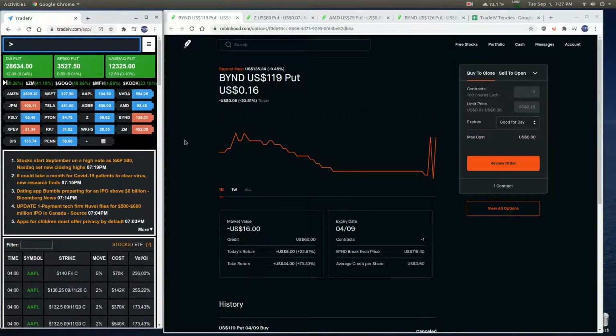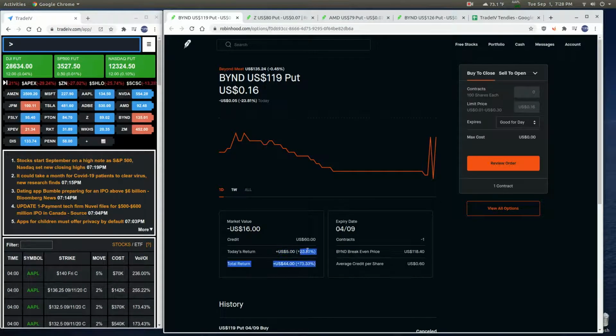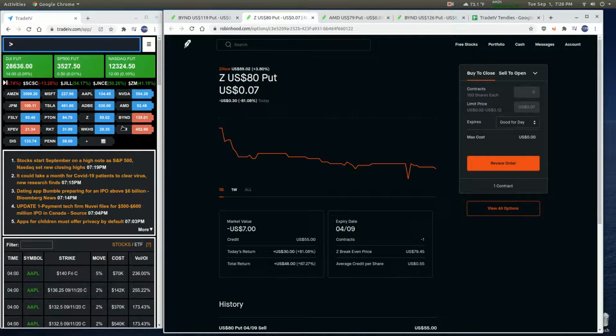Now if you remember, I had a Beyond Meat put I bought last week. I sold a put last week for $119 expiration this Friday, and Beyond Meat's, well, I'll tell you the story later, but all I know is that today it's up like $5, 23%. So in total, I'm at $44 out of the possible $60. Great. Let's look at Zillow.